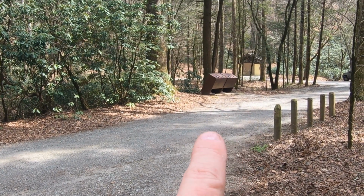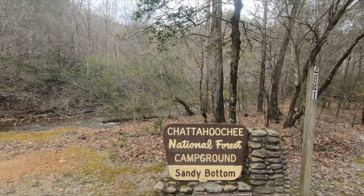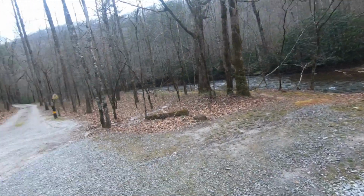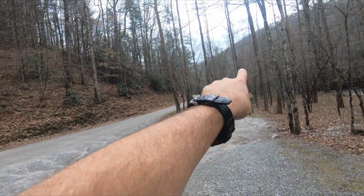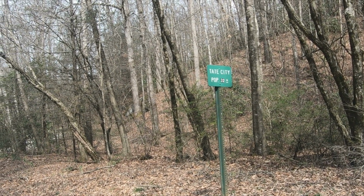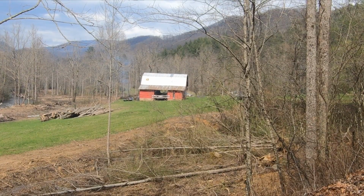They've got the bear-proof trash cans, and they've also got the pit toilet. If Tate Branch is all filled up when you get there, because it's first come, first served, there are no reservations on these national sites. Just about maybe a half a mile up the road is Sandy Bottom, which has some other good campsites. You just do a switchback on the road back there, and then right outside of Sandy Bottom is the city of Tate City, and its population is 32 plus or minus.